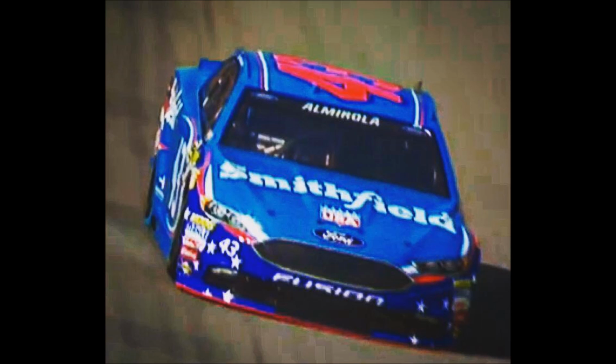My right front tire feels like it's killed. Tempo, have you tried your right side braking for entry? Yes, I have.